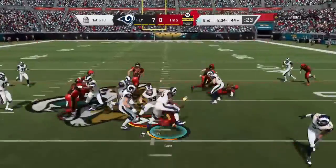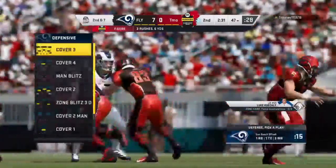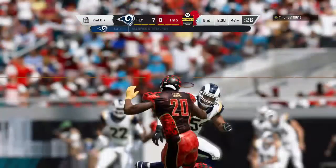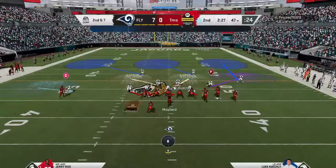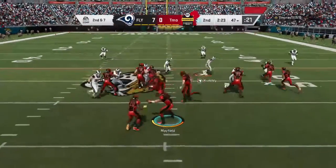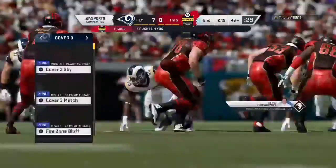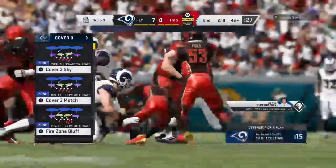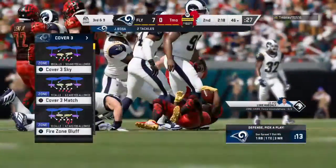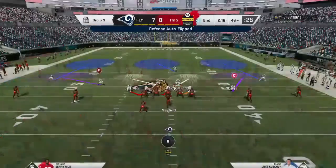They'll try and start the drive here with Gore. Tackle made that time by Brandon Graham. Not much happening there on 1st down. I thought there might have been a hole for a split second. Yeah, but it dried up pretty quickly, didn't it? Closed fast. Now on 2nd down, this is Gore. And the running lane's non-existent in this first half as they'll stop him behind the line. Call it a loss of 2 on the play. And that's going to lead to a 3rd down.